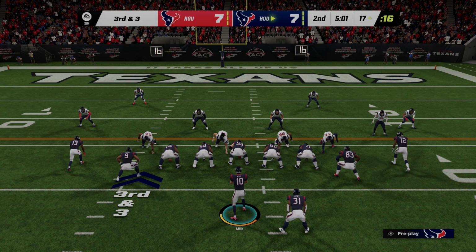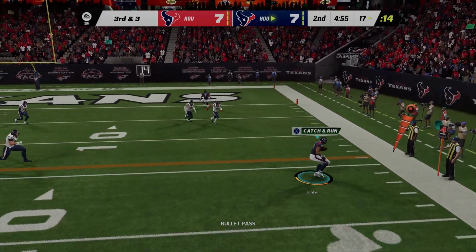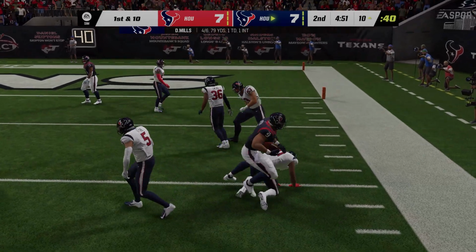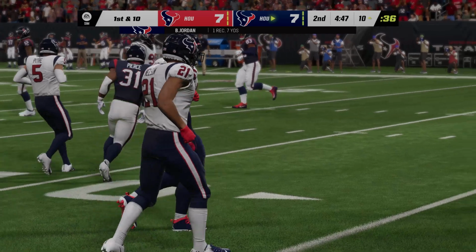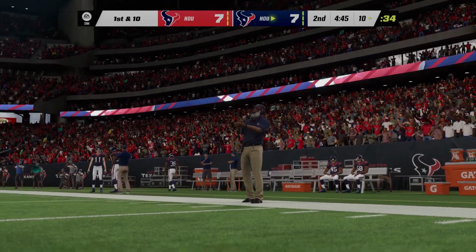They've been okay. 2 for 3 thus far. Here it's 3rd and 3. Throwing, Mills. Open man is Jordan, the tight end. And he'll be taken down, but he does have first down yardage. Calling a gain of 7, and it gets him a new set of downs.